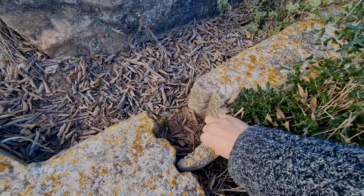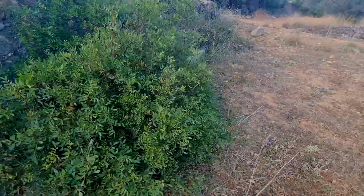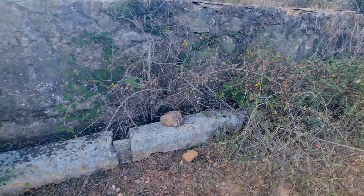I'll show you more of this plot in another video, and I'll also show you the other land that we have in mind when we've got a bit more information. But for now, it's something we're really excited about, and we really hope we can move forward with it soon.